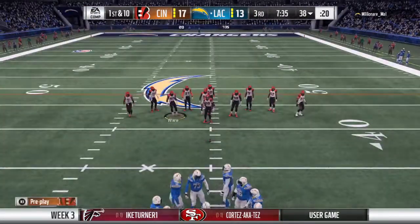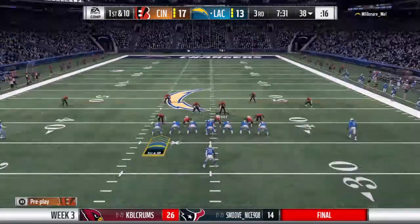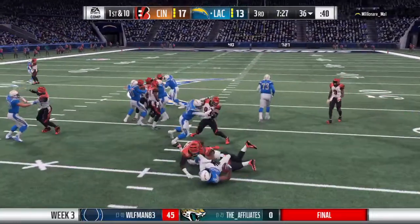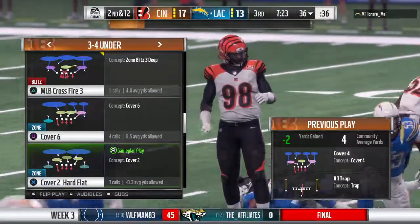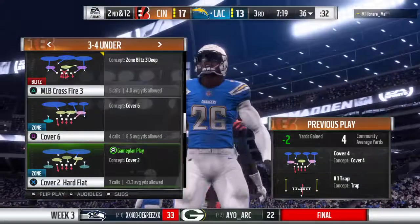So the run moves the chains, and here we go on first down. Double tight, guys, double tight. All right, here we go. Again, it's Mixon, and that play went nowhere. Losing yardage, it'll be back at the 36. It's a loss of 2 there, bringing up second down.